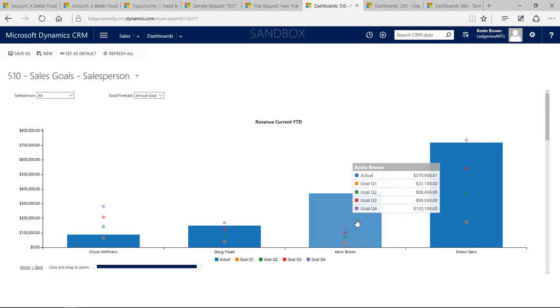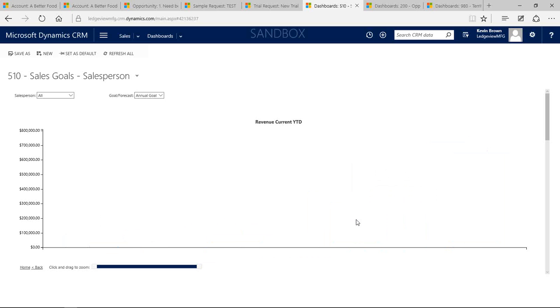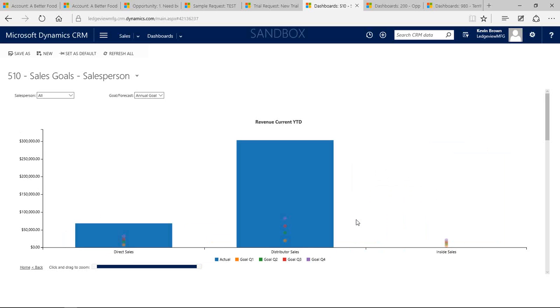So as a sales manager, you can stack rank, as you see here, each of your sales reps. Now, while that's great to see how your sales reps are doing stack ranked against one another, with one click, I can drill into Kevin's information and see specifically where he is selling into. In this case, we've got direct sales, distributor sales, and then inside sales. And Kevin's been doing a great job in direct sales as well as distributor sales. And like earlier, we have our actual versus our quarterly goals listed there.